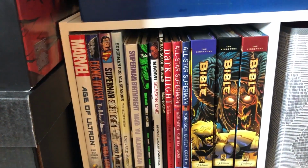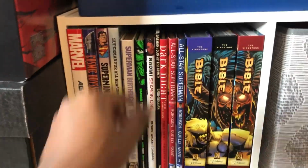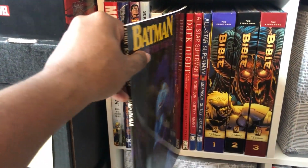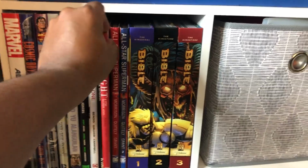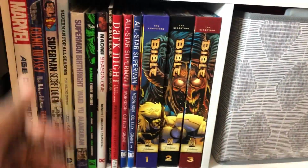But yeah, I got Batman Three Jokers hardcover by Geoff Johns, Season 1. Batman, Son of the Demon. Very cool book, and I'm super grateful to my homie Chris Crowell for giving it to me as a gift. Dark Knight, a True Batman Story by Paul Dini. I'm going to get into that soon because it's a short story.